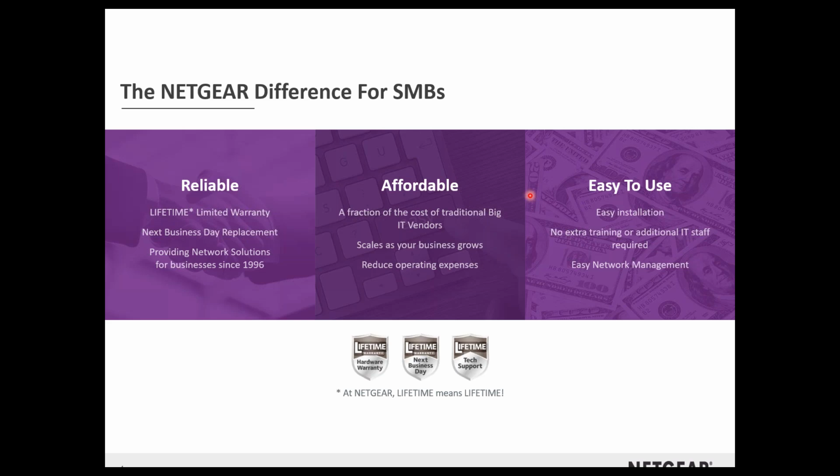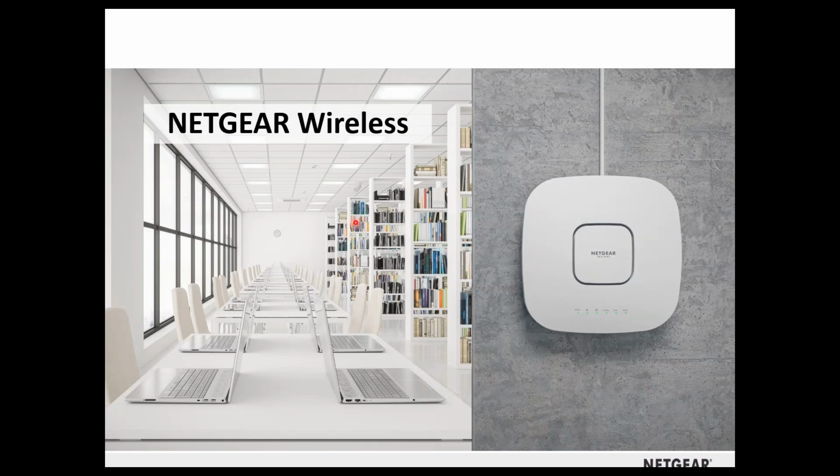If you haven't seen that, I did a presentation on that a little bit ago about our Insight program, about our AV program, and what we're doing in the AV space. So some really good stuff there. But let's go next to it. Let's talk about the NETGEAR wireless products that we have.